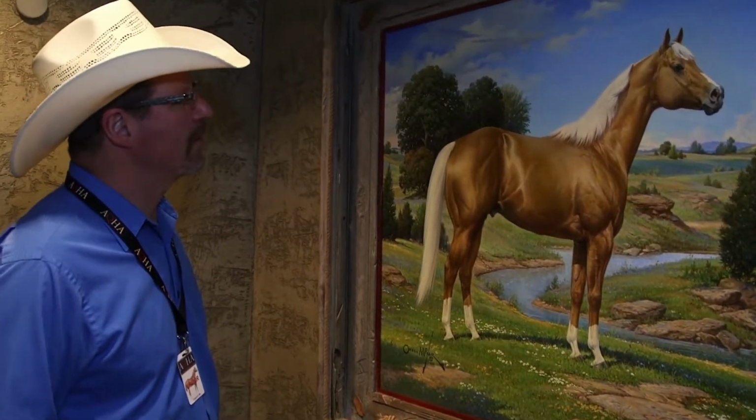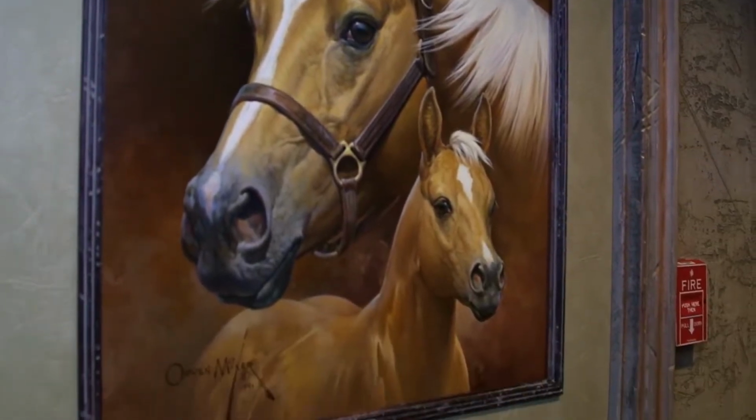My favorite part was seeing the art on the walls. A guy named Orrin Mixer from right here in Oklahoma, all originals. And so that was a highlight for me, getting to see those paintings.